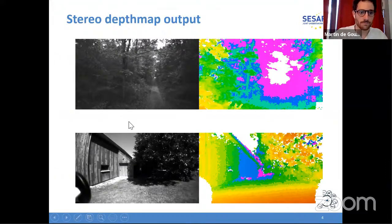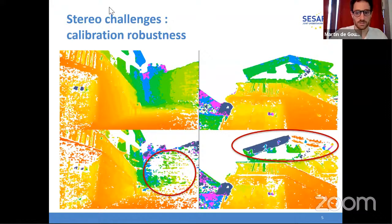All right, so stereo vision is great, but it brings a lot of challenges. First of all, to make it work, you need to have a good calibration, which means you need to know the translation and orientation between the two cameras. And of course, it does change while the drone is moving, when the temperature is different, when you crash, of course. If your calibration is not good enough, then you can have errors on your depth map.